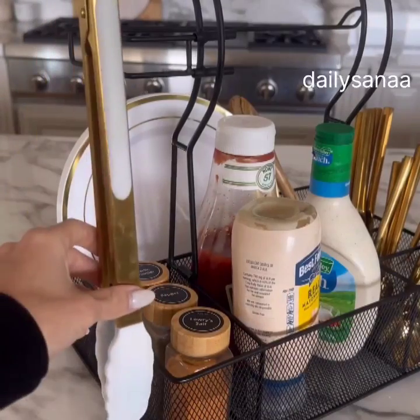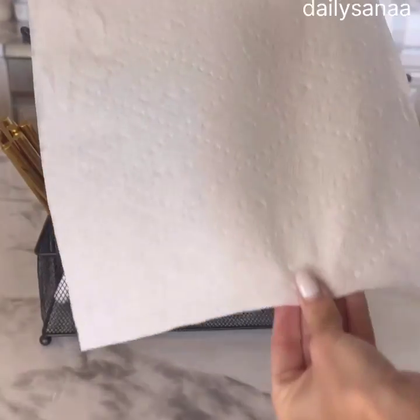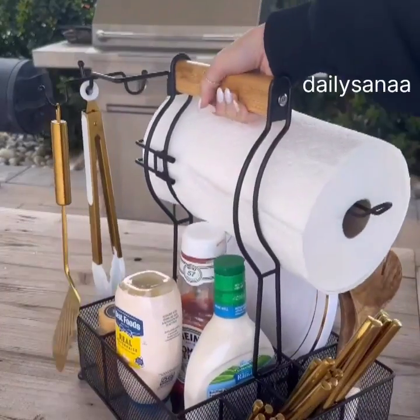These hooks help the chef stay organized. And the paper towel holder is great for cooking cleanup or when it's time to eat. Keep outdoor cooking easy this summer with this grill caddy.